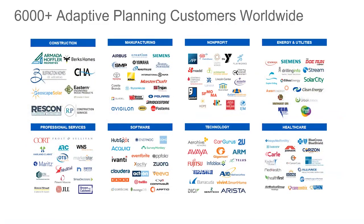And that's why Adaptive has almost 6,000 customers globally across all industries. This is way more than any of our competitors in the FP&A solution space. Did you know that Adaptive has a 95% gross retention rate? This speaks to the value of what these customers are getting out of Adaptive across all different types of industries, as you can see here. And this is growing rapidly.